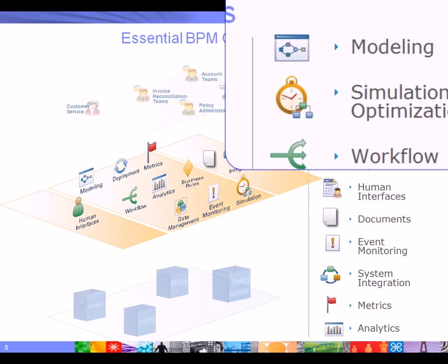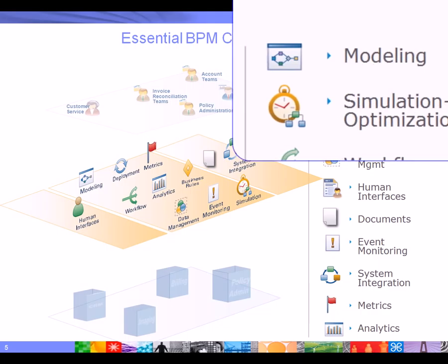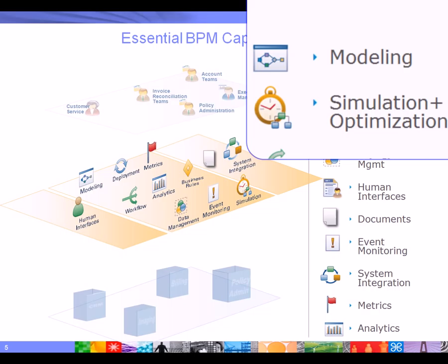We have ways of modeling the business process visually at design time and when we're building that process into a runnable process application.